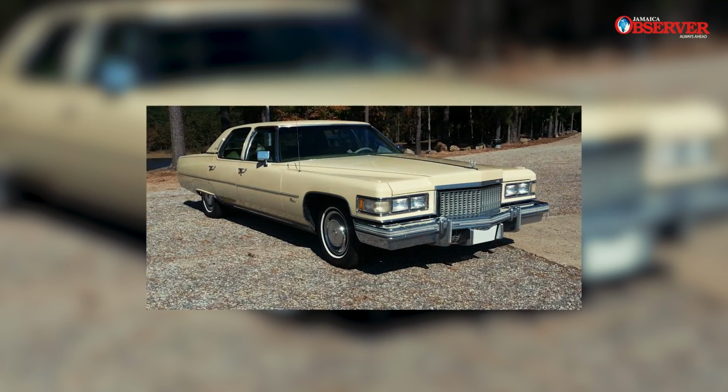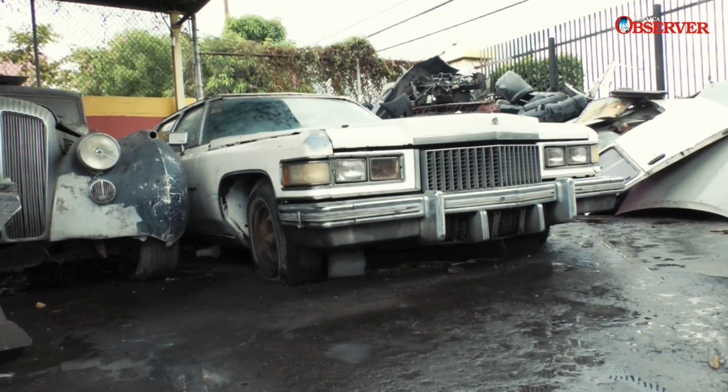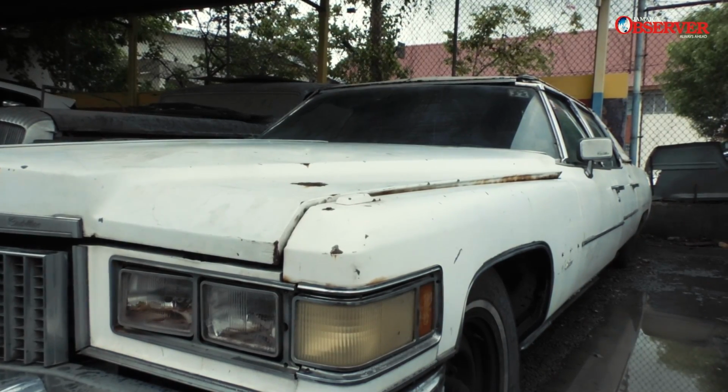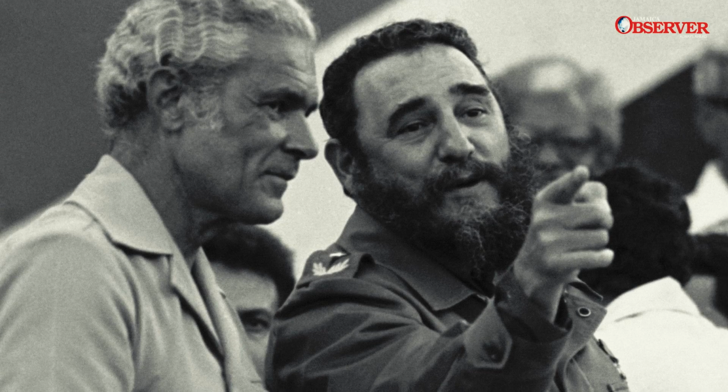The Cadillac was a car that was donated to the Jamaican government in the 70s, the Michael Manley government, in I believe 1978. Now, when the car was donated, it was at the time when Fidel Castro was to visit Jamaica. During the Cold War, there was heightened tension in Jamaica with the work of the CIA, and there were always attempts on Castro's life. So security was a major concern. And the Panamanian government donated the Cadillac, a 1975 Cadillac Fleetwood presidential limousine, which was fully armored, to the Michael Manley government at the time.